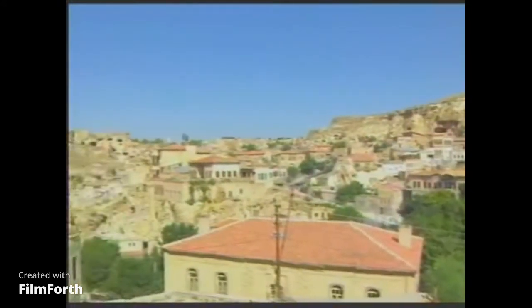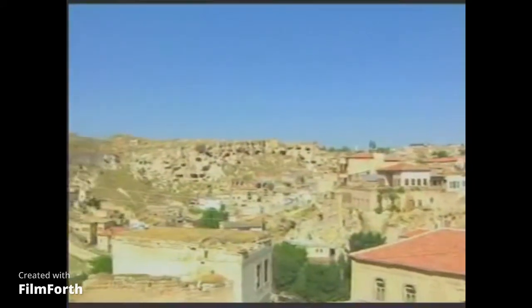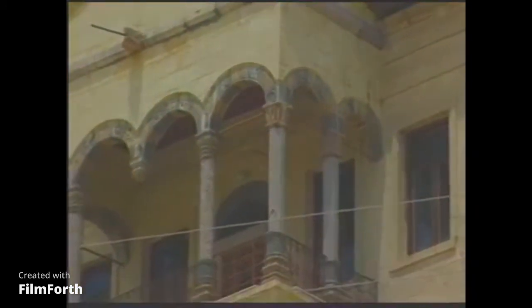Today, the population of Ergüp is 7,000. In the 16th century, there were 70 mosques, 5 churches, and 11 libraries in the town. Unfortunately, nothing remains of them today.